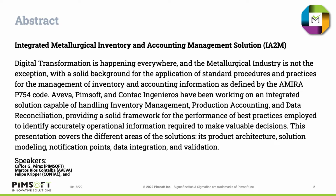of handling inventory management, production accounting, and data reconciliation, providing a solid framework for the performance of best practices employed to identify accurately operational information required to make valuable decisions. This presentation covers the different areas of the solutions, its product architecture, solution modeling, notification points, data integration, and validation.